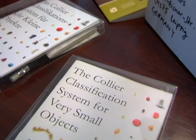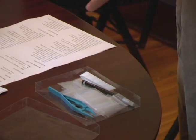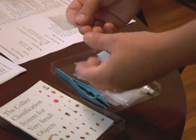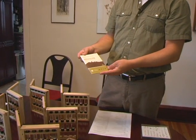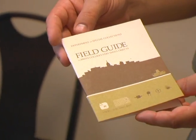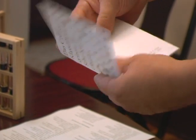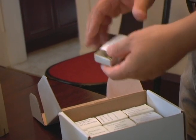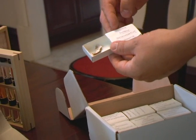Collier also created field kits to sell on his website and to give away at events. Each one of these kits is designed to collect 20 small objects. It has some instructions. You have your little plastic forceps. You have bags for the objects. And along the way came surprises, like a new collection at a Topeka-based library. This is a field guide that was published by the library and gallery. A translation of the field kits into German, Das Collier Klassifikationssystem für sehr kleine Objekte. and receiving a mysterious package from a grade school in Leipzig. And they put all their small objects in these little matchboxes and just typed out the names and put them on the outside of the boxes.